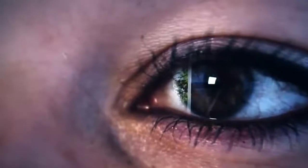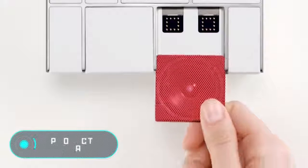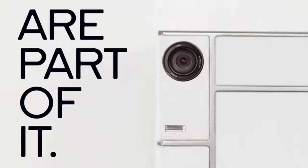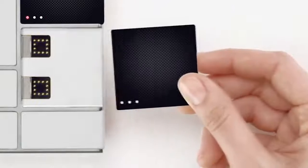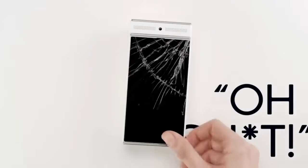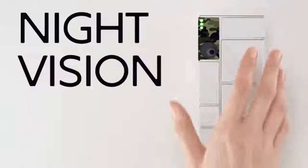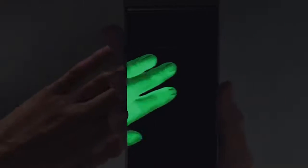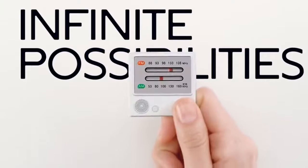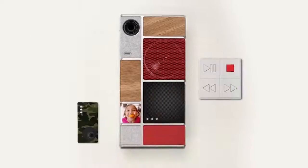Project Aura. This Google project is a modular smartphone with a metal frame, a display, a keyboard, and additional battery modules. Depending on the preferences, each user can add the modules he or she needs to the smartphone. It's noteworthy that the developers offer standard devices such as a camera or a speaker, but also more unusual modules, for example, night vision cameras and various medical devices. Unfortunately, this project is still being developed, so we couldn't find out its price.